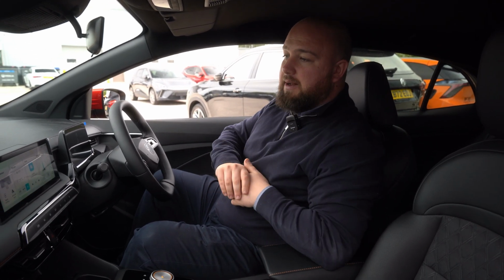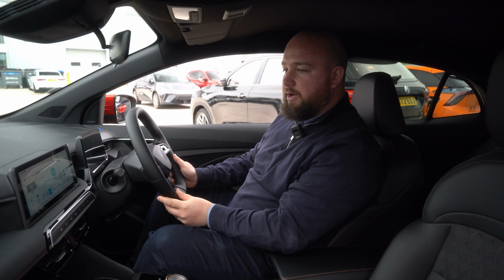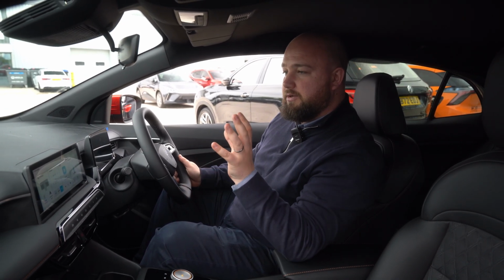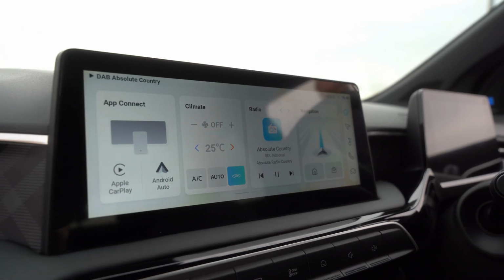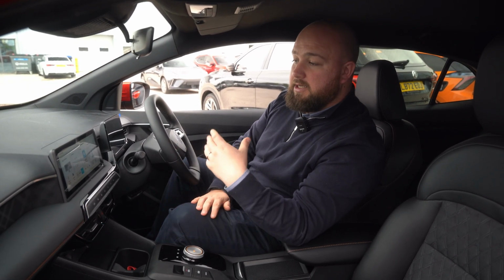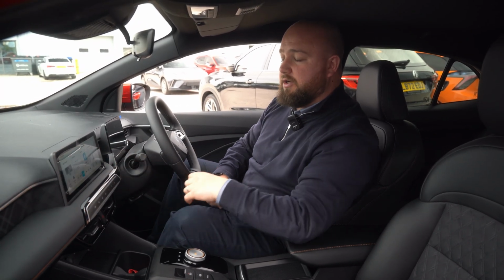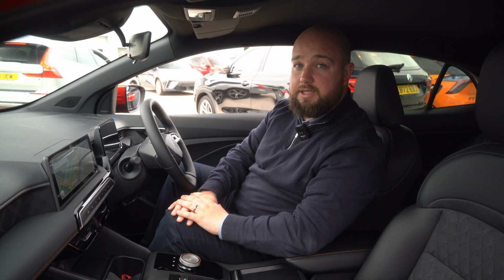So the inside of the car has had an absolute overhaul. It looks very similar to the MG4 with regards to the steering wheel, and also the touchscreen and the way that it functions. You've got this lovely 10.25-inch touchscreen in the centre. That's going to display your parking camera, your sat nav. It's nice and quick, really responsive, it feels nice. It's definitely an upgrade even from the MG4, which is the newest car before this.